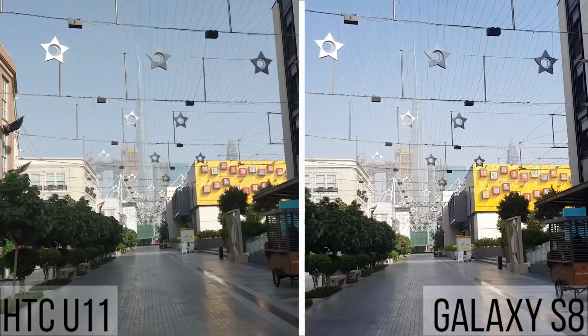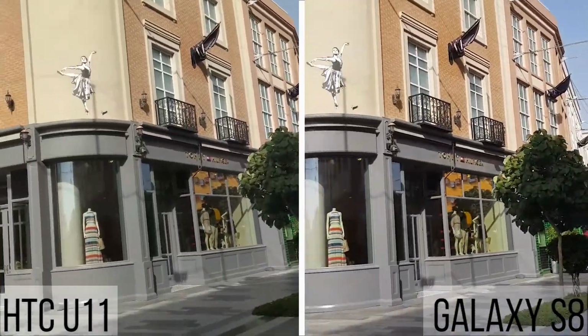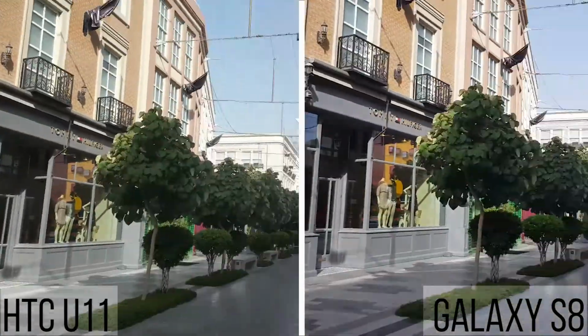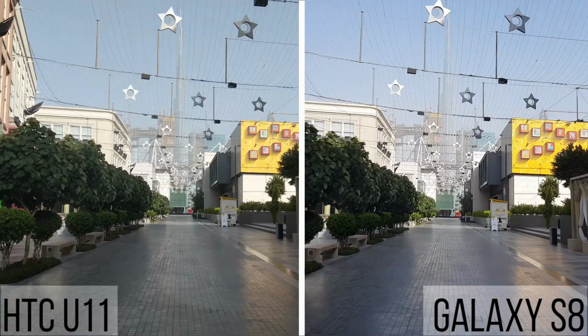So here at a scene from City Walk Dubai, I think it's really hard to tell both video cameras apart. We're gonna need to pause to really compare the quality. I feel like the S8 makes for some warmer video compared to the U11, which is colder, and I don't think that's a bad thing. And while the picture may be slightly more contrasty from the S8, I think the U11 does a better job of capturing detail in the shadows.